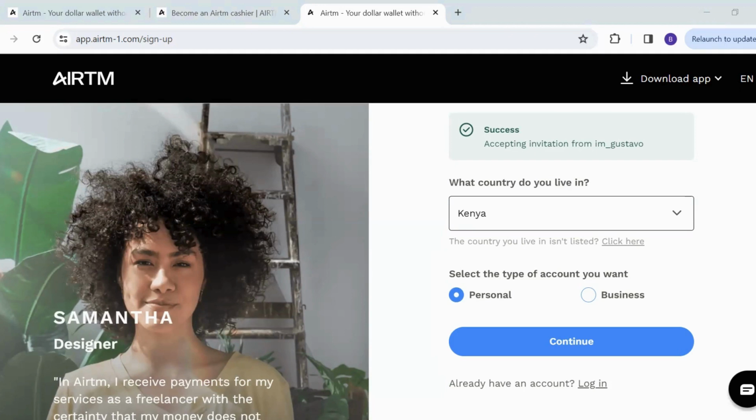Once you click on continue, they will ask you to create an account. You select how you prefer to register your account, with Google, with Facebook, or this one. If you select Google, it will just go automatically. It will just create your account automatically, and you'll already have your Airtm account.